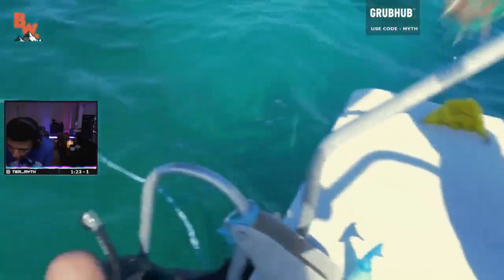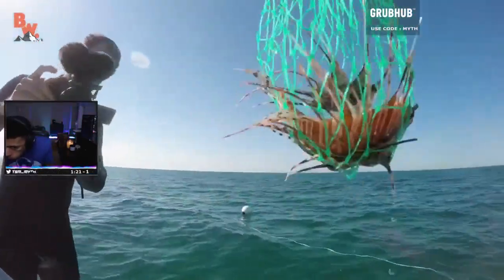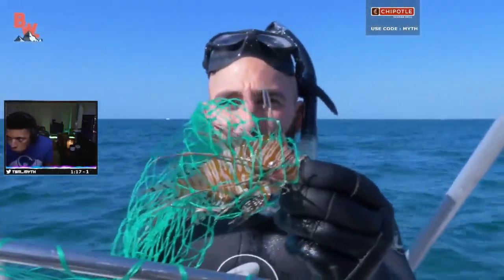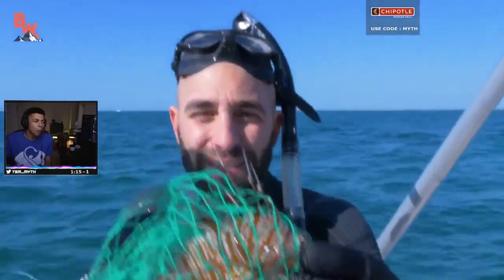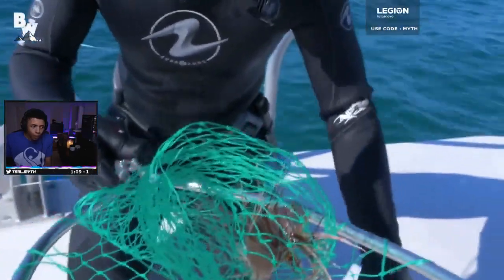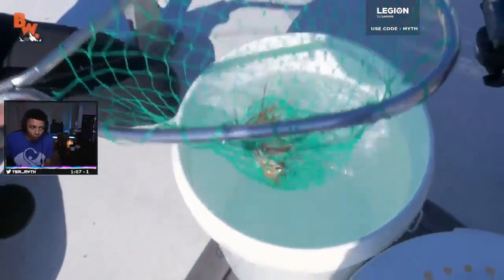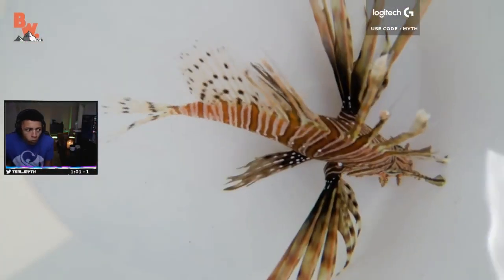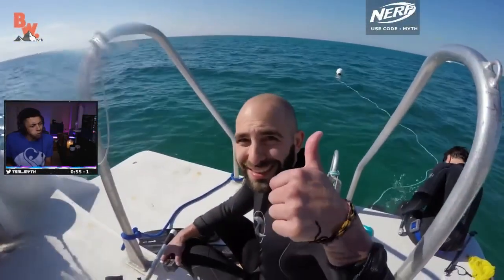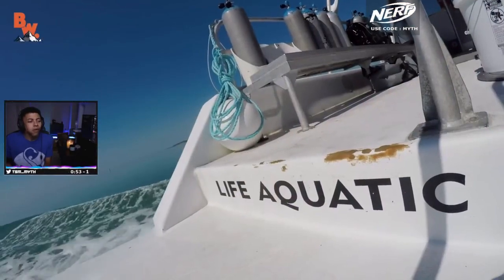Got that GoPro here. Look at that fish. Beauty too. Gorgeous. There you have it. Look at those spines. I would say that the stage is set for me to be stung by the lionfish. Okay, let's get it into this bucket and let's get back to shore. In case you were wondering, this invasive fish will not be released back into the wild, but instead will be donated to a research group in South Florida. Wait, hold up.